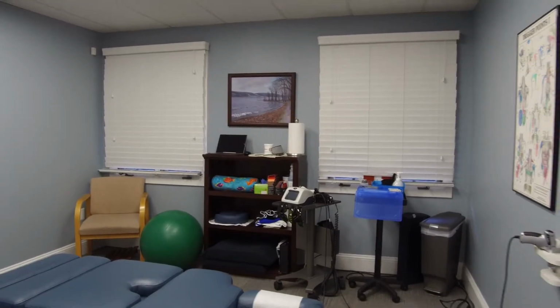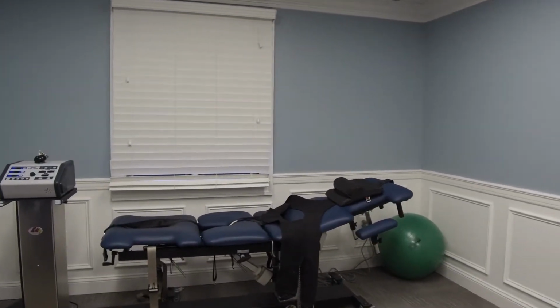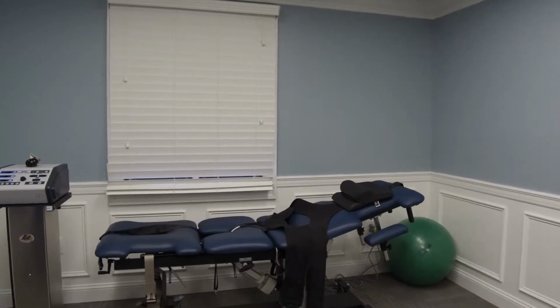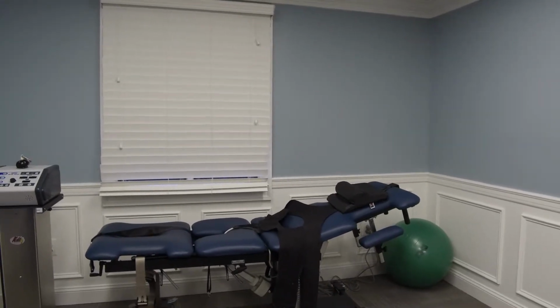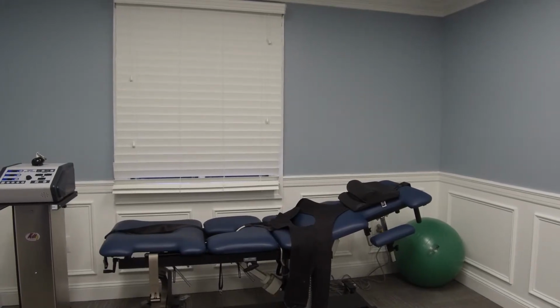I'm going to show you one other treatment room we have for the chiropractic side. And in this room, it's pretty much the same setup. The only difference is in this room we have a treatment table called the Spinal Decompression table. What that treatment table does is it helps to take the pressure off of herniated or bulging discs, either in the lower back or in the neck.